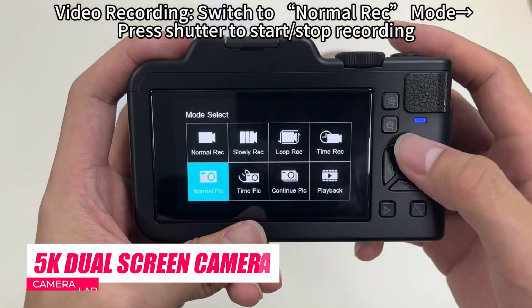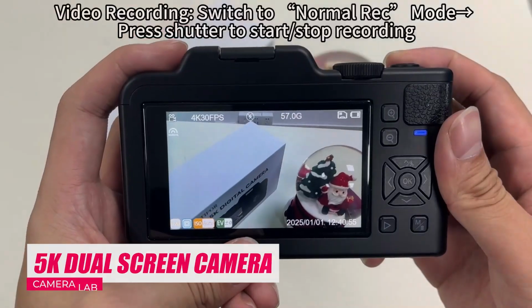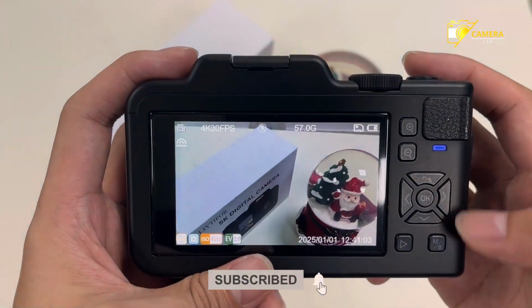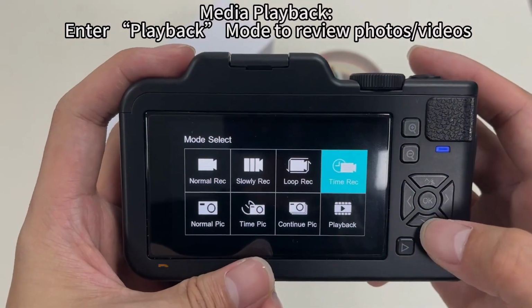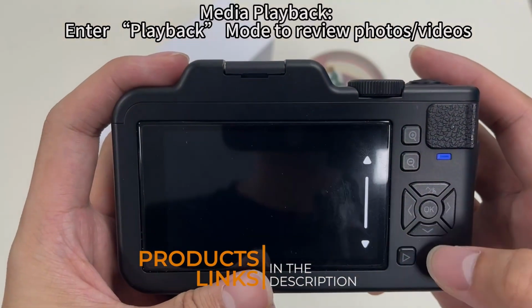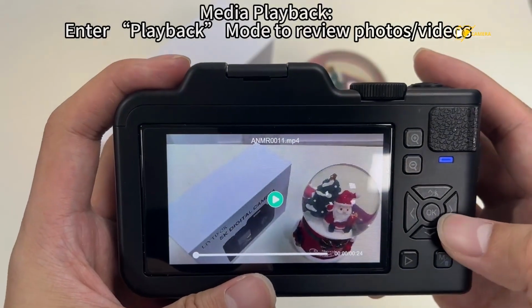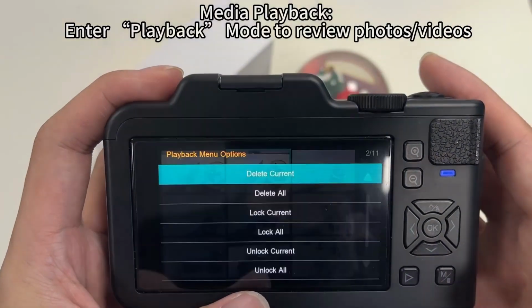Number 2. 5K Dual Screen Camera. The 5K dual screen camera is a fun and practical option for studio portrait work. I really like the dual screen setup because it helps with framing, especially when I'm shooting self-portraits or guiding a subject remotely. Image quality is crisp, and the 5K resolution captures fine facial details beautifully.